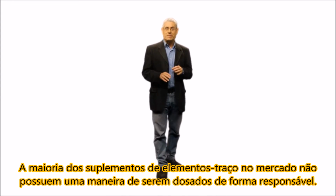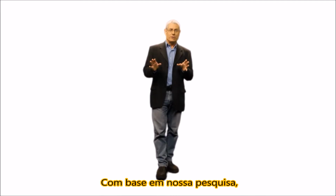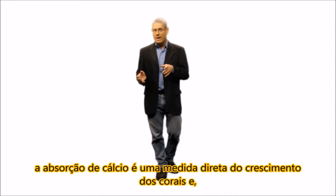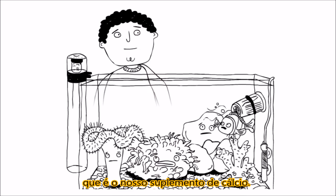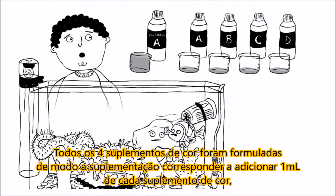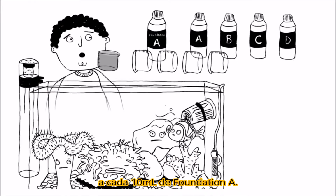Most trace element supplements on the market have no way of being dosed responsibly. Based on our research, the uptake of calcium is a direct measure of coral growth, and therefore we have devised a simple system of dosing the coral color supplements according to the dosing of Reef Foundation A, which is our calcium supplement. All of the 4 color supplements have been formulated so that you just add 1 milliliter of each color supplement for every 10 milliliter of Foundation A.